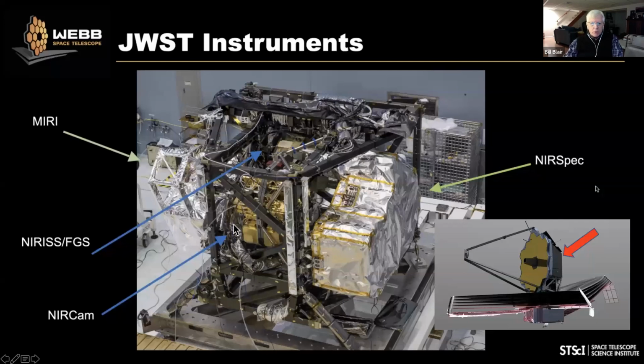And the science instruments, I won't go into detail here, but there are 4 primary science instruments. There are 2 prime cameras, a near infrared camera and a mid infrared camera. And they also have spectroscopic capabilities of certain kinds, but there's a specialized near infrared spectrograph on this side, and another near infrared instrument here that also has the guide camera built into it. And that whole structure is what sits here on the backside of the telescope structure. So that whole massive thing is what sits on the backside of the telescope mirror and senses the light.